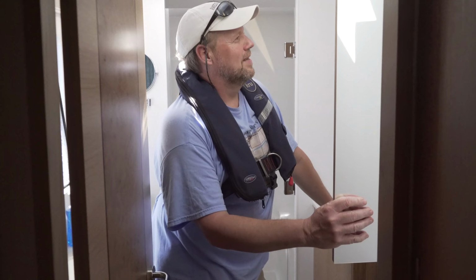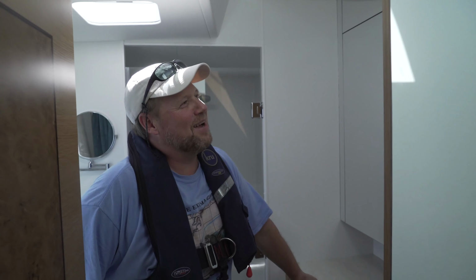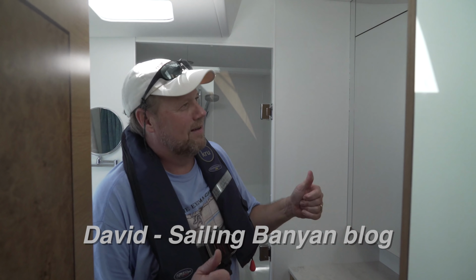It's working. It's 60 liters an hour. You see it right up in the green there? It's staying nice and steady. Yep. I have high confidence now, every minute that's gone by.